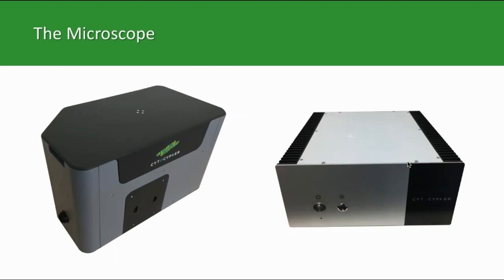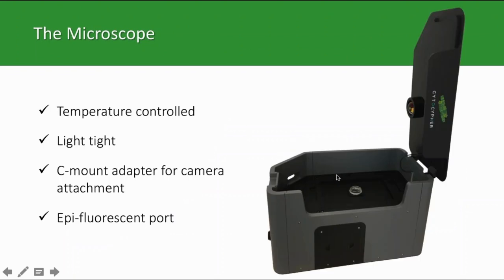So we went to the next phase and we actually built it. It's a box. The nice thing about a box is that you can make it light tight and you can control the temperature. But it has a universal coupling. This here is a C-mount adapter, so you can connect anything to it, from a camera to a confocal system. There's an epifluorescence port on the back, and of course, the inevitable control box. If you open it up, you see we can put a 35 millimeter dish in, what we do here, but you also have the space to put in other dishes. It's nicely temperature controlled. We're about to add humidity and CO2 control, so then you have almost an incubator where you can do the experiments.